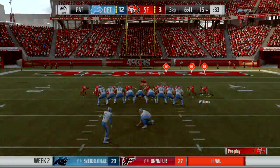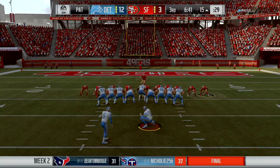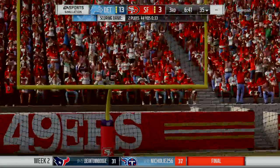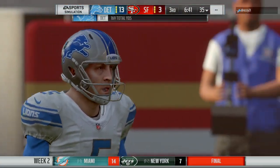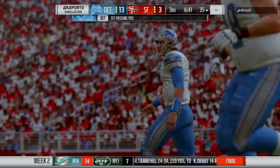Now Prater to add the PAT. This time, the extra point up and good. And the decision to just kick the extra point winds up successful.